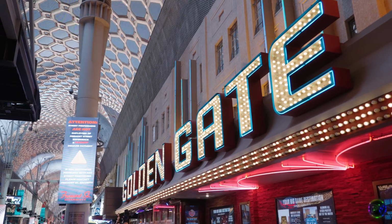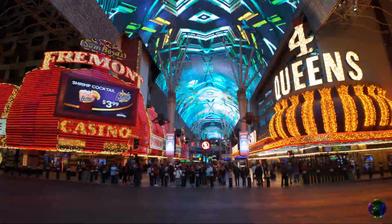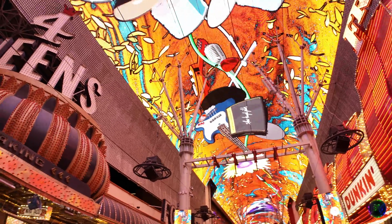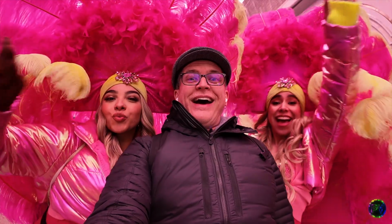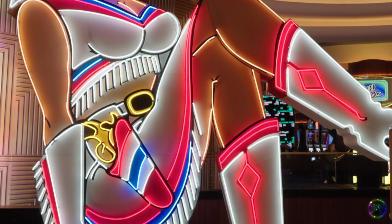There's nothing quite like the neon lights of Las Vegas. So I decided to take in as much iconic neon as I could in one epic night. From the haunted pathways of the Neon Museum to the insanity of Fremont Street, I've got you covered. And at the end, I'll show you my absolute favorite sign in Las Vegas. Ready to be mesmerized? Let's get to it.